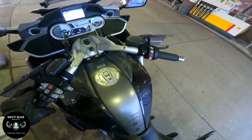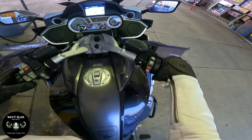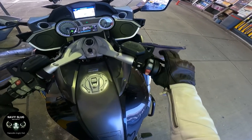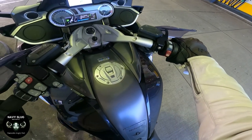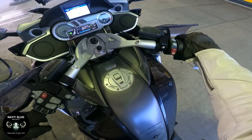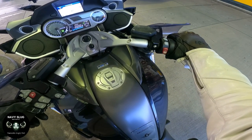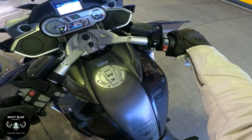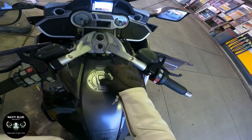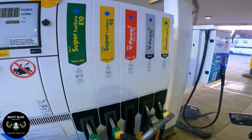Side stand. Let's just quickly check the oil pressure, the oil level. I'll put it onto... okay. She's not full, so I'm going to have to get some oil to turn her off. And as you can see, it's starting on zero.